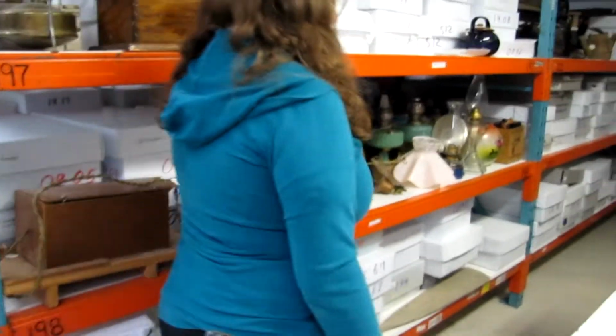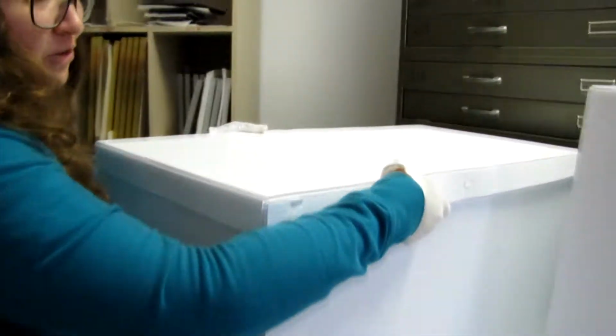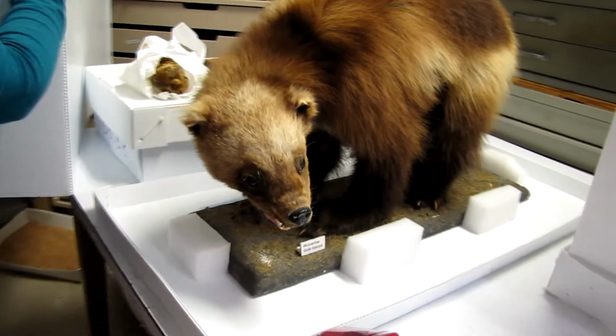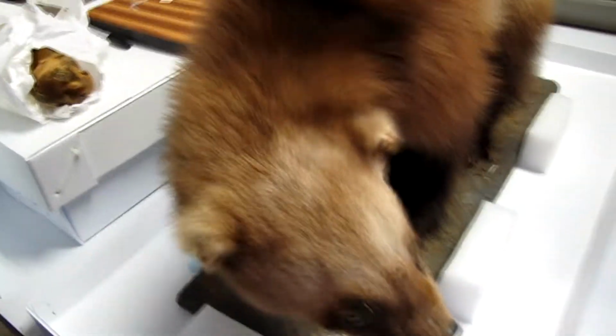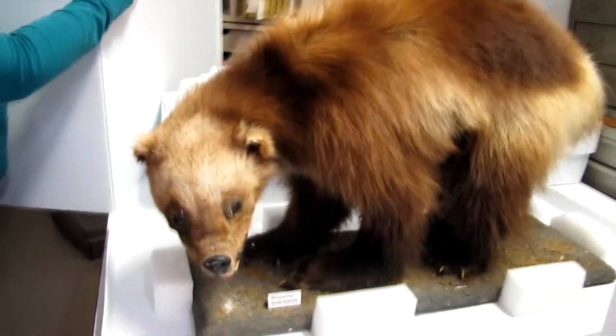We've got all kinds of stuff in here. Back in some of this corner, we got a few odds and ends. This is one of my favorite pieces of taxidermy that we have. This is a wolverine. He's not our best taxidermy, but it is very cool. It's the largest member of the Mustelidae family, which includes weasels, skunks, otters, and badgers, among others.